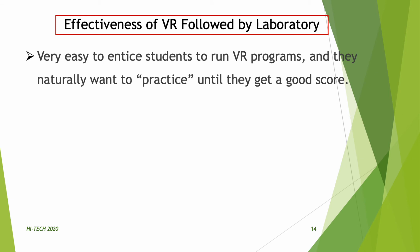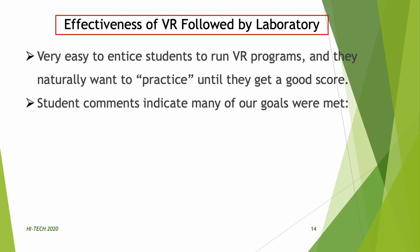As I mentioned earlier, students enjoy running these simulations. I have seen instances of friendly competition in some of them to see who can achieve a higher score or to finish faster. Following up each simulation by doing the real laboratory is a very effective training method. It is important to note that an instructor is always present when the students do the real lab.